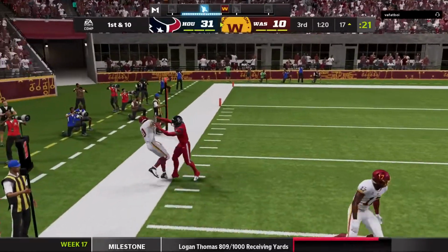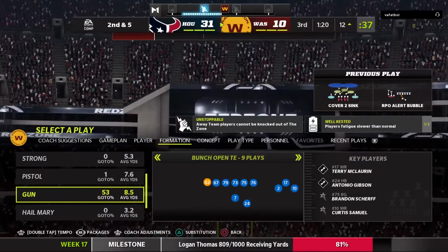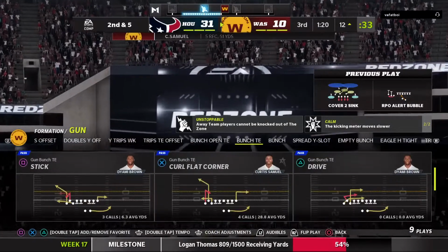Complete out to Samuel on the quick throw. And he'll be out of bounds, taking it just shy of the 10 at the 11 or the 12. 5 yards on the catch there, brings up second down.